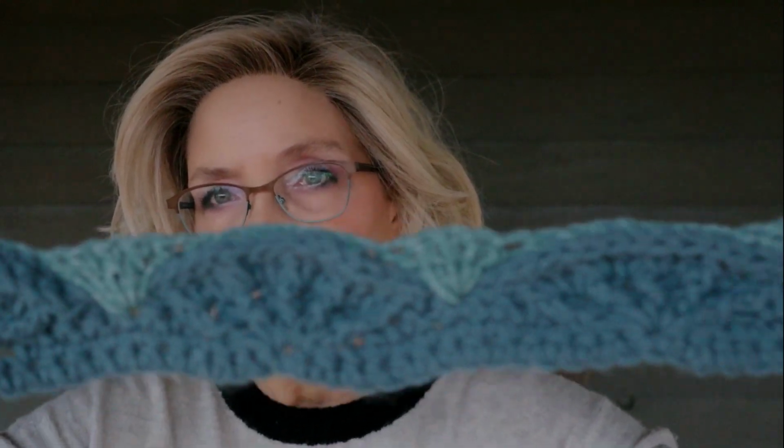It's got a lot of texture to it. Old Theater Seats. Isn't that neat? That is such a beautiful pattern. And it's really easy to do.